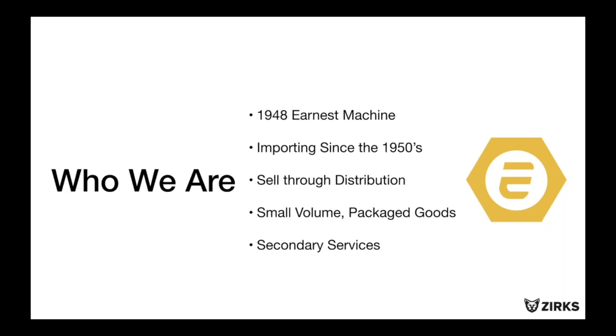What we do, though, is we sell through distribution. So we're selling to distributors, large and small, vendor-managed inventory operators, the big catalog folks, and mom and pops everywhere. What Ernest fits, and the market we fit, for those distributors is not exclusively, but a lot of our business is small volume, quarter kegs going out the door the day of need. We do custom packaging, and then a lot of secondary services.